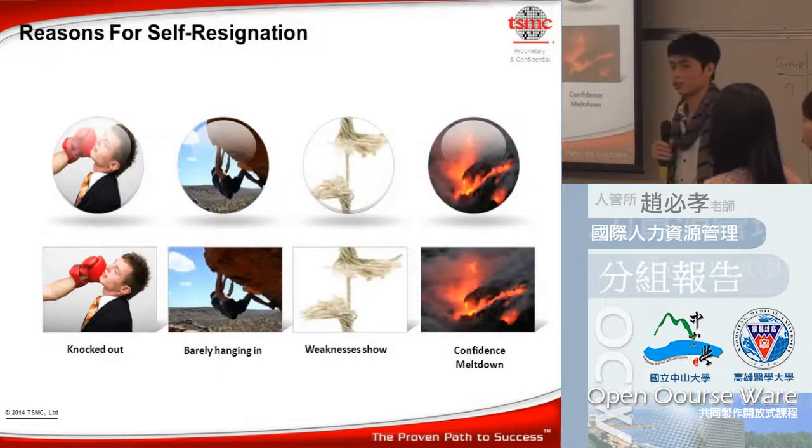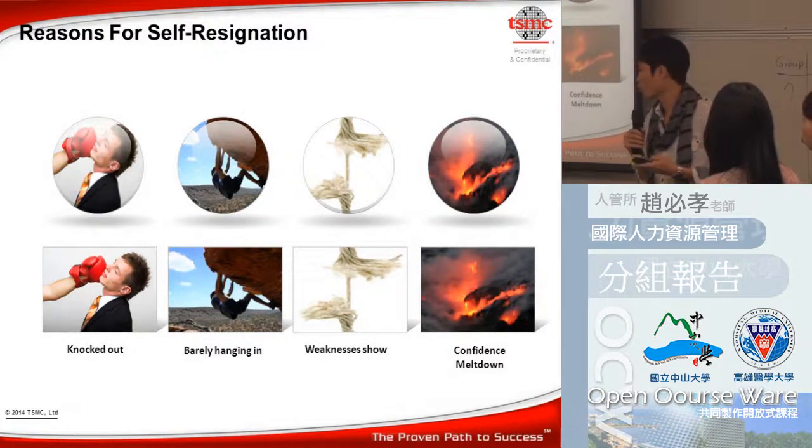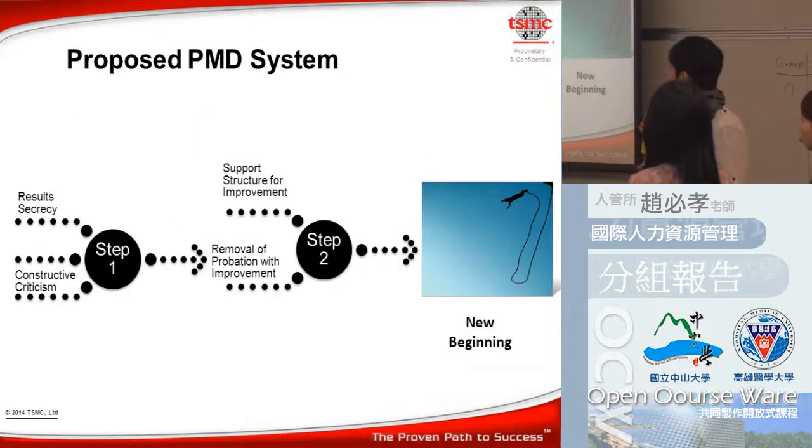The reason for self-resignation is that they are really hanging onto their job, and their weakness is exposed to everyone, so there's a confidence meltdown. This is the revised PMD system that we propose. First of all, when the PMD ratings come out, there should be secrecy. It should be between the supervisor and the employee only and should not be made public knowledge. The criticism should be constructive and never personal. A support structure should be set up for improvement, helping the employee get back to the required level. And once the employee shows any signs of improvement, there should be an instant removal of probation. Only then can the employee have a new beginning.